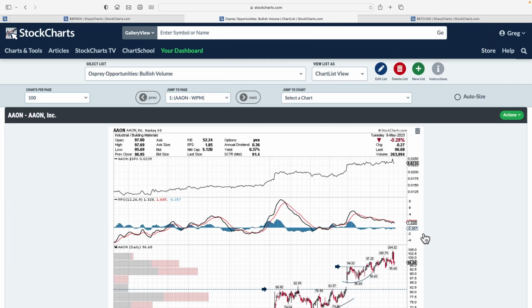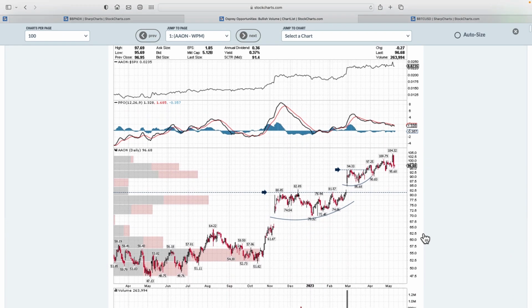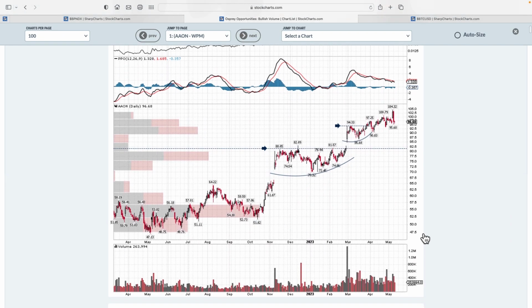Okay, so the last thing I mentioned was I wanted to talk about a bullish volume scan, and the idea being, in this case, the stock typically trades a low volume, and then all of a sudden you have one day where it jumps out of its skin and literally attracts 3 to 4 times the attention.